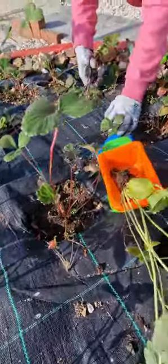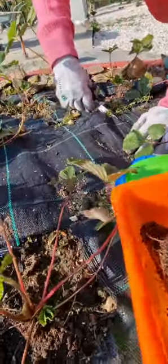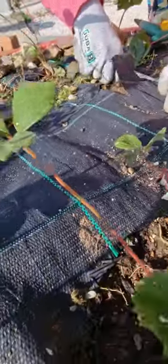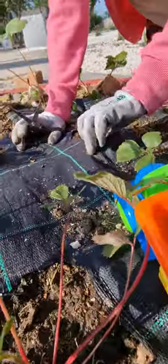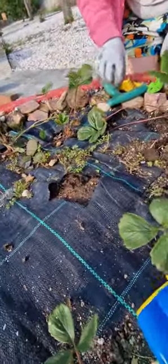Okay, go for it. Like doing a documentary of nature here. What lies behind the strawberry? Your hands are the human.